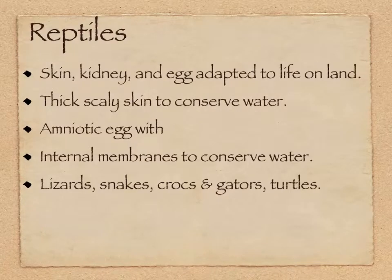Reptiles, of course, have completely separated from living in a watery environment for the most part, except for things like sea turtles that live most of their life in the sea and just come back up onto land to lay eggs. And certain extinct reptiles evolved back into the ocean: plesiosaurs, pliosaurs, ichthyosaurs, mosasaurs, all those ancient giant creatures that are now extinct. They have thick, scaly skin, and that's to conserve water.